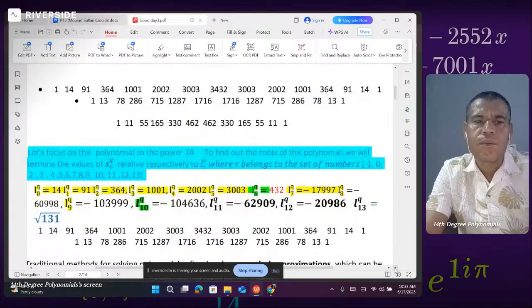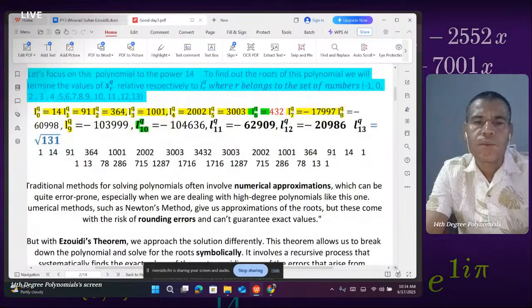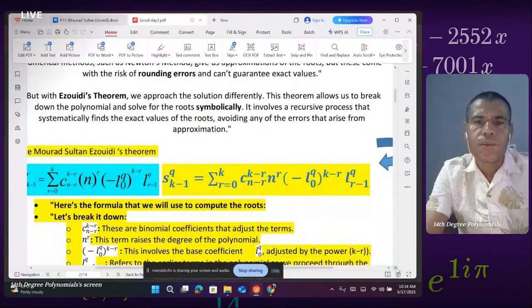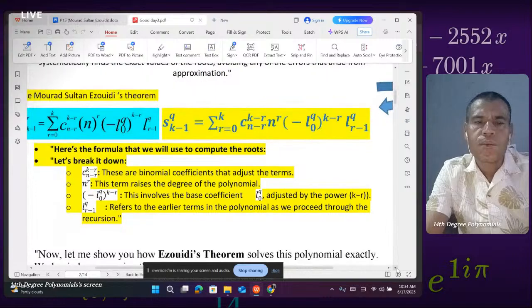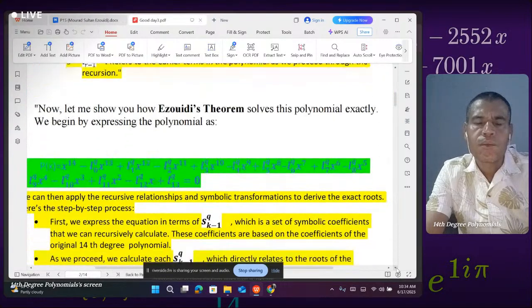At its heart, the theorem uses a pretty sophisticated formula. It involves things called binomial coefficients to carefully adjust the terms. It effectively raises the polynomial's degree in a very controlled way, uses a base coefficient, and this is key, it keeps referring back to terms calculated earlier in this recursive chain. It's a really meticulously structured algorithm. Every step builds precisely on the last one.